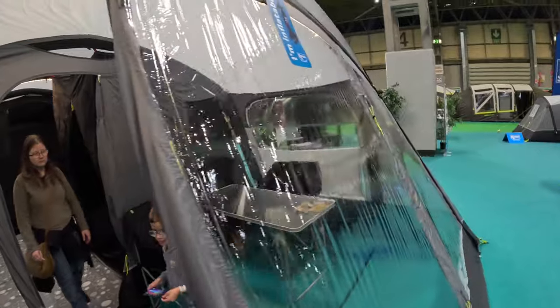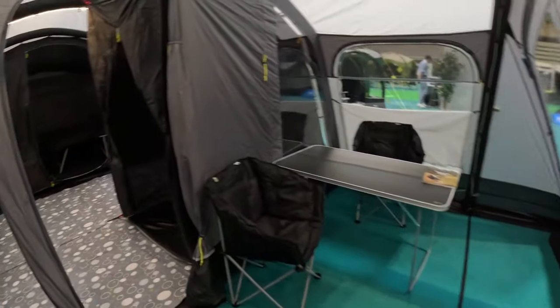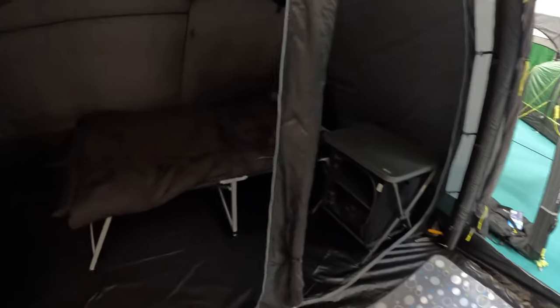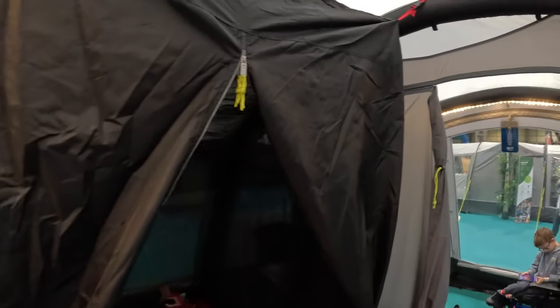So we've got the camper, which is inflatable. Front living area. And you've got the indoor area. This isn't blackout in here. Bedroom at the back. This one's the same. If you don't want to use it, you just unclip it and take it out.